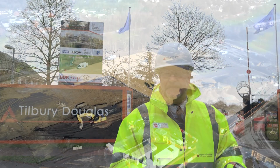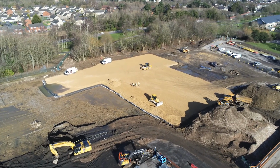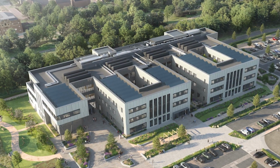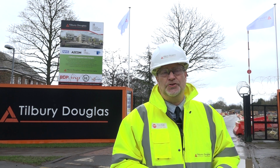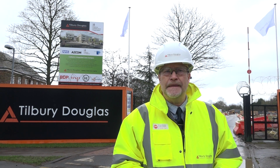So, Catterick Integrated Care Campus, what is it? It's a care campus with the MOD and the NHS. There's 75% MOD, 25% NHS, and it's the first genuine bespoke joint venture they've done nationwide. They do work together around the country, but not in an integrated way that's going to happen here.